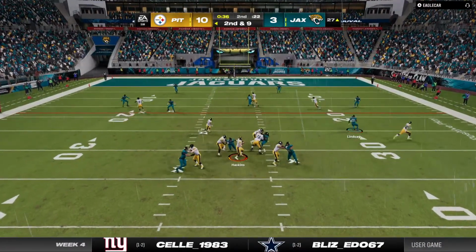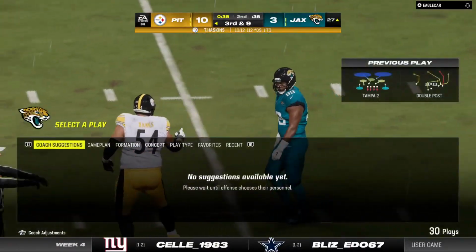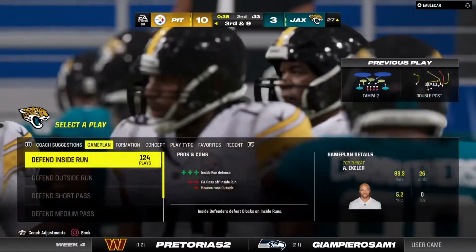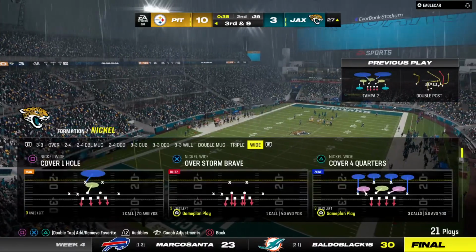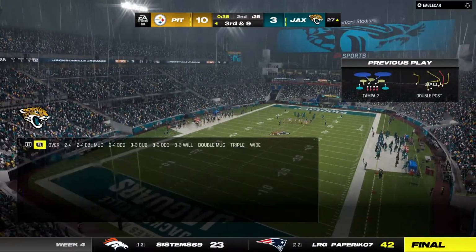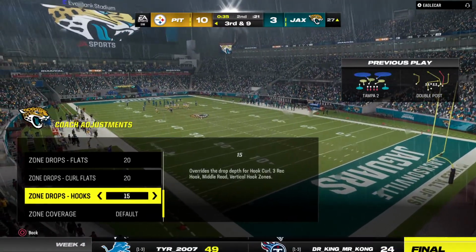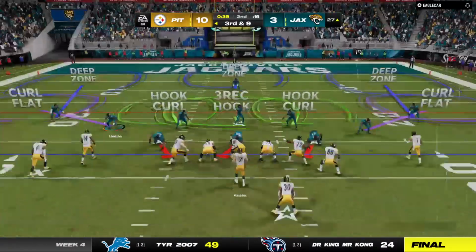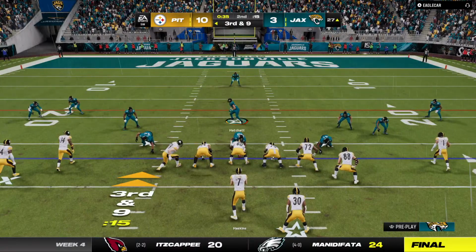Haskins will throw. And he'll be hit as he releases it, and that'll fall incomplete. His back has been a dependable safety valve all game, so he went back to him when his first read was covered. Just unable to connect, so the play results in no gain. After an incomplete pass on 2nd down, that'll leave him trying to convert on 3rd and 9.